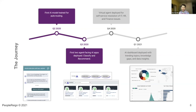So in this case, I've gone through kind of a 4-quarter journey. This customer has been in production a little over a year. Starting with the middle of last year, provided access to PeopleReign. PeopleReign is a SaaS service living in the cloud, provided access to their data, which was automated through the PeopleReign data pipeline. The first model was trained and was ready to go into production. Within a quarter, they were in production with 2 applications, both of which were live agent facing, classify and recommend. They then extended that in the 3rd quarter after deploying to the virtual agent. I mentioned this multi-portal for IT, HR, and finance. And then most recently, they went live with trend analytics using an application from PeopleReign called Insights.